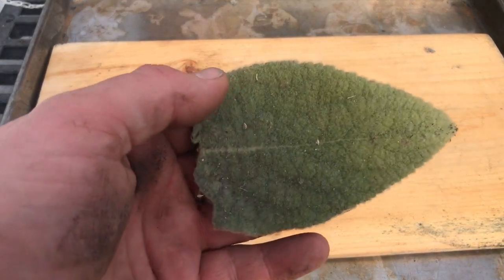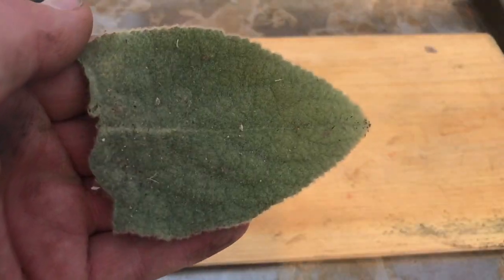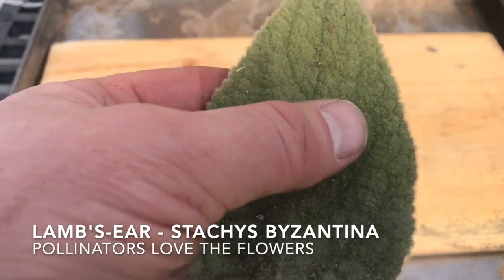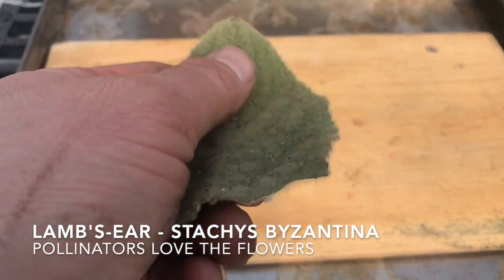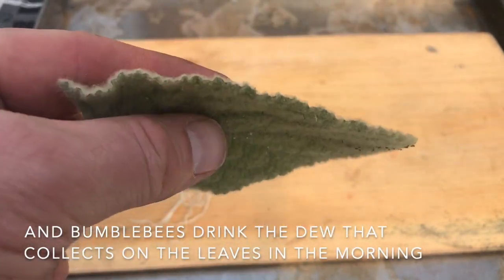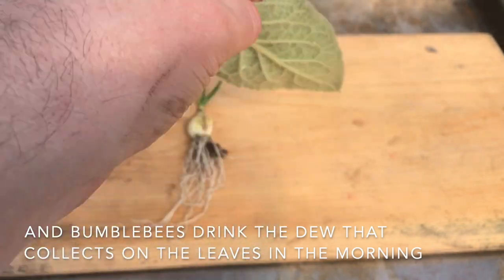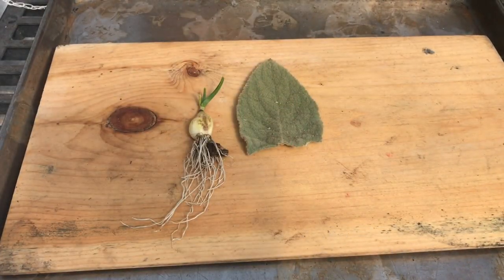This, again, I'm not sure if you can see it well, is what's called lamb's ear, and it is incredibly soft. It's softer than felt. It just feels so good, and we have a bunch of that coming up in the garden this year, so when I see you back here on campus, we'll definitely find some of those. Sort of similar to velvet leaf, if some of you remember velvet leaf with me.